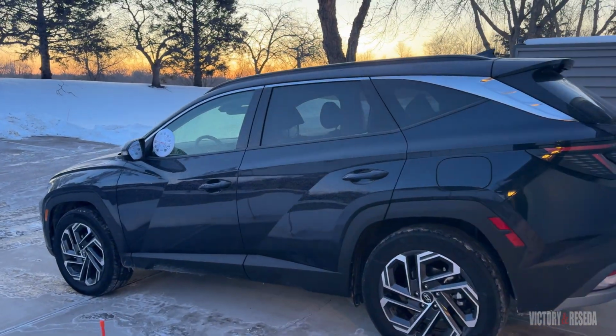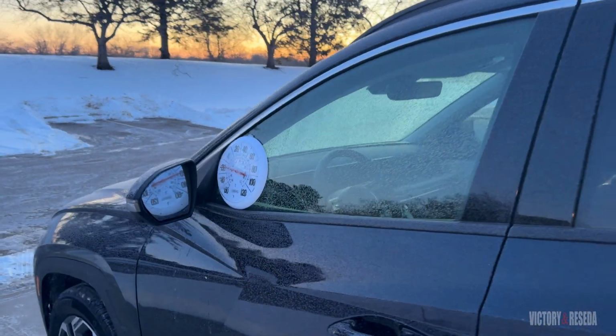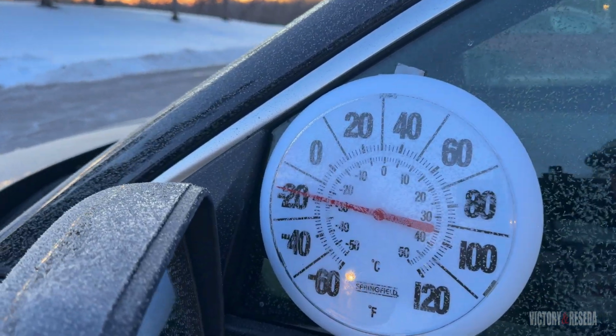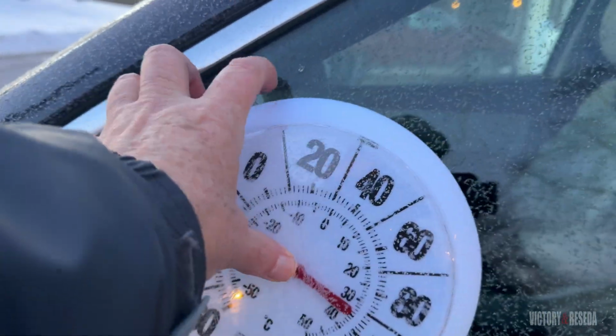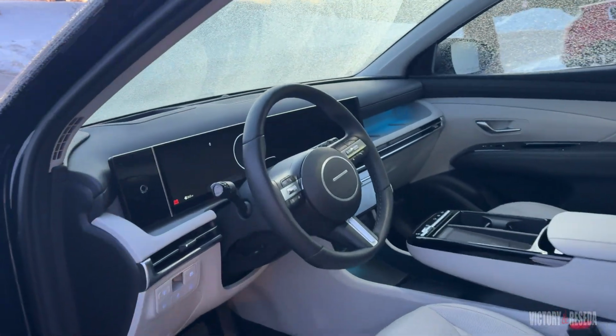So we'll take a look at the temperature here, and it's showing at about minus 20 Fahrenheit, so minus 30 Celsius, thereabouts. All right, let's see what we get. Well, the seats do feel a little hard. I'm not going to lie about that. It does feel a little bit firm because it's cold. So curious to know, will she fire up, and will the hybrid system work as normal between the battery and the internal combustion motor? So let's fire that up.